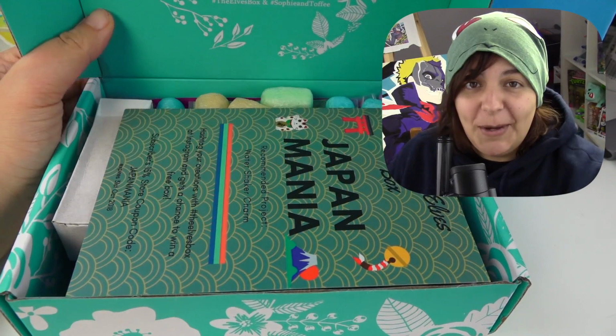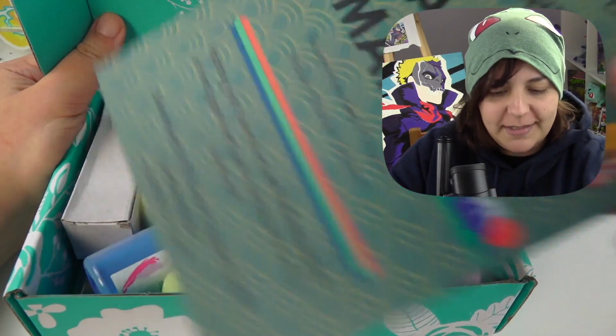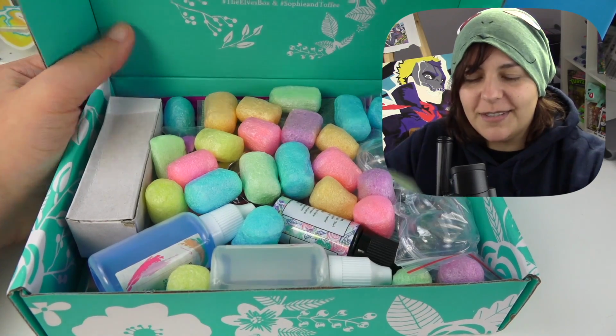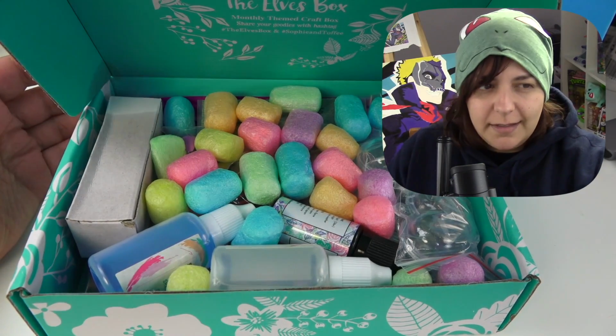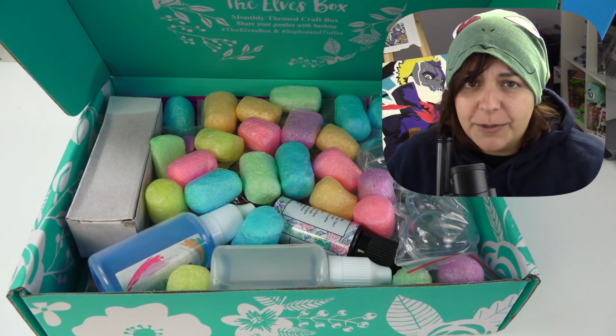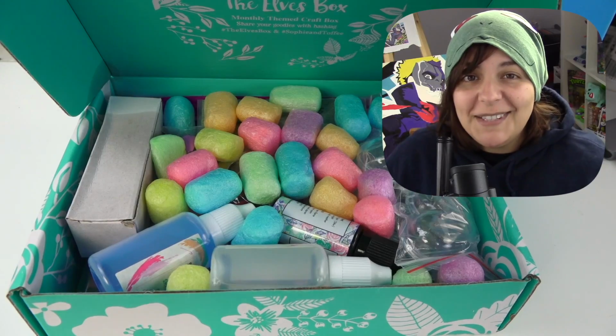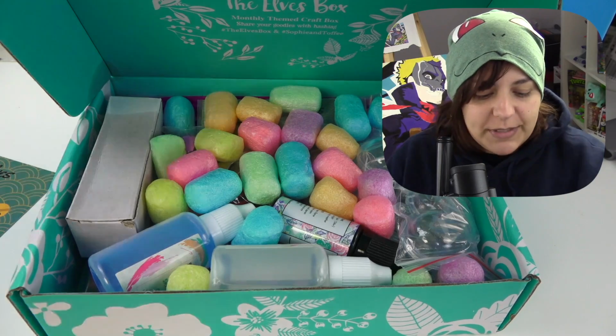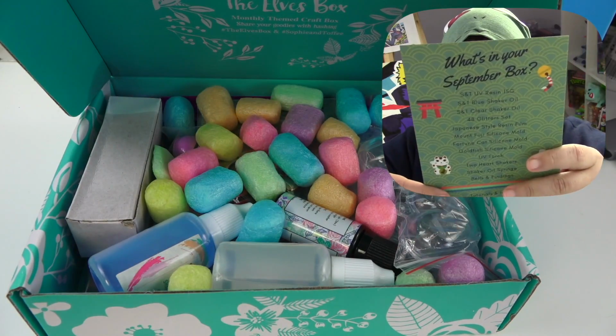Ooh, okay, so it turns out that the box I'm opening is the September box, and it is the Japan Mania. That is crazy, because I usually get the boxes and sometimes I stack them and forget which order they're in, because, you know, I'm a busy person. Sometimes time flies. I guess this is a perfect comparison because this is Japan Mania and the other one is Japan exclusive. So I'm guessing the theme should be Japan.